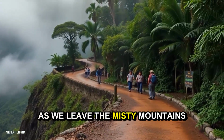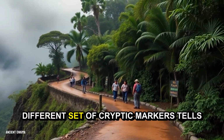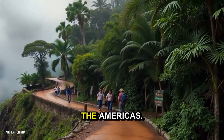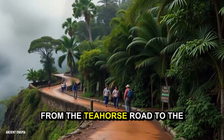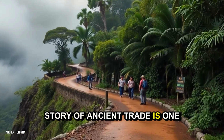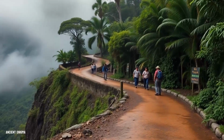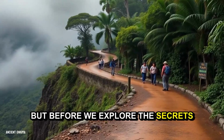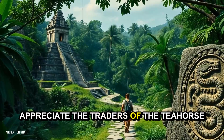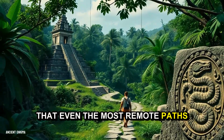As we leave the misty mountains of China behind, we turn our gaze to another continent, where a different set of cryptic markers tells the story of a trade empire that flourished in the heart of the Americas. From the tea horse road to the jungles and highlands of Mesoamerica, the story of ancient trade is one of adaptation, innovation, and the unyielding human spirit. But before we explore the secrets of the Maya and Aztec trade routes, let's take a moment to appreciate the traders of the tea horse road, whose cryptic markers remind us that even the most remote paths can become bridges between worlds.